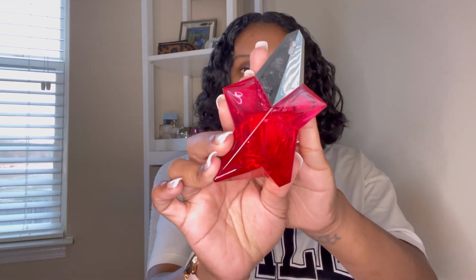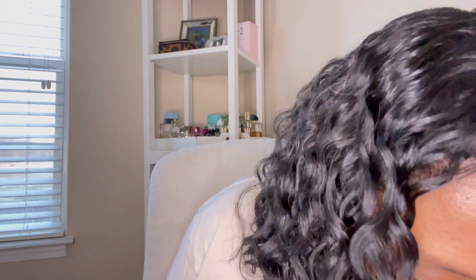And this last one that I have in the box is from Mugler. This is the Angel Nova. This one is going to be decluttered as well. This one is just too strong. If you guys know about Mugler, his fragrances are extremely potent.